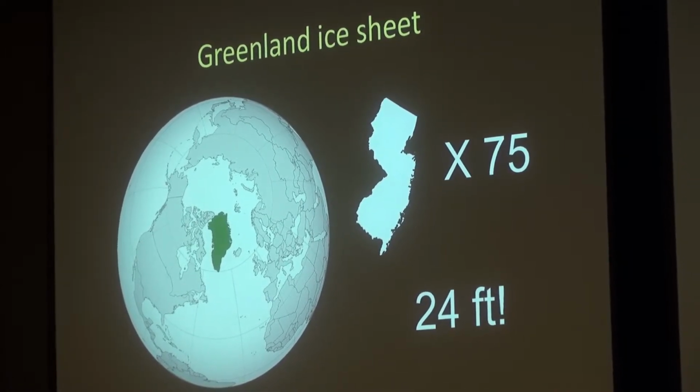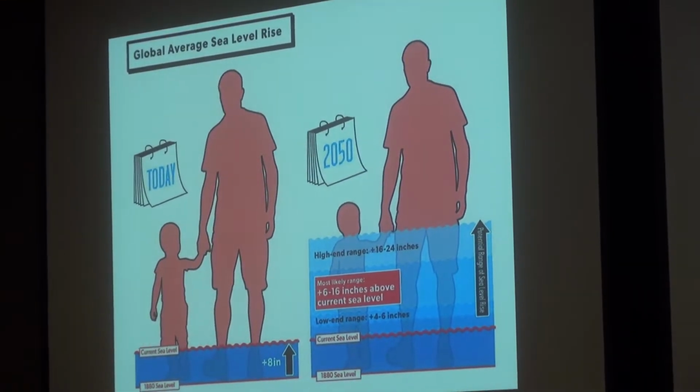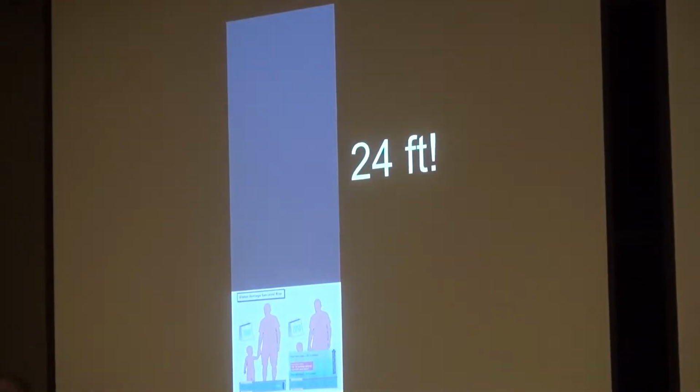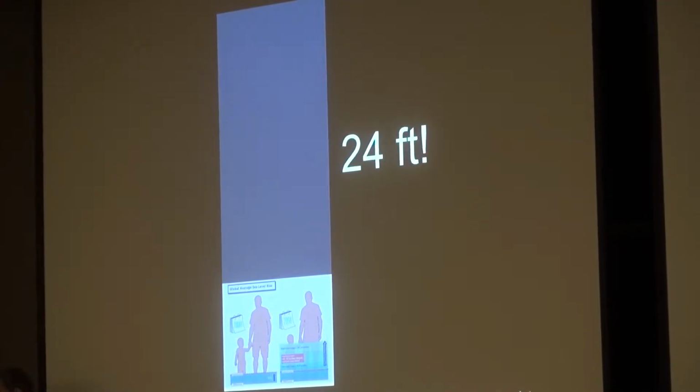All right, to give you an idea what that is, I took this drawing, and I have to make it smaller, and then if you put 24 feet, it would be like this. These people have drowned now, for sure. It's gone.